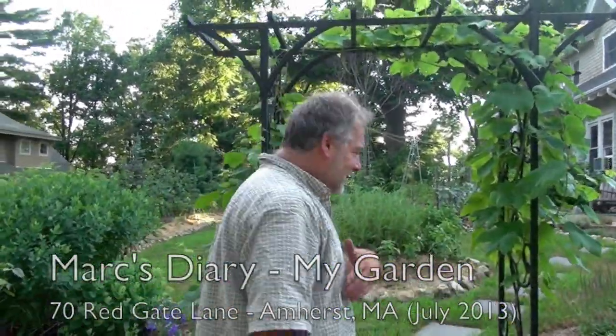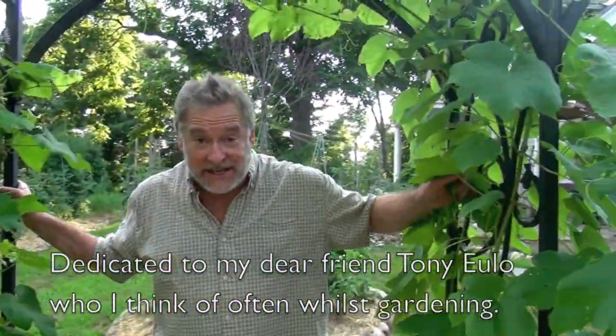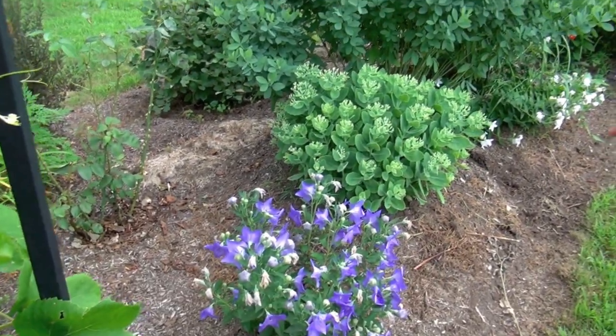All right, so let's take a tour of the garden. The garden entry, as you can see, comes through this trellis. These are a couple of different grapes. We don't have any grapes this year. I'm sure we'll get some next year. As you walk into the garden on both sides, I've got perennials, so we get some nice flowers on both edges here of the garden.